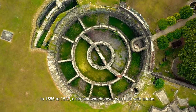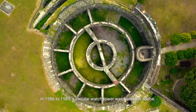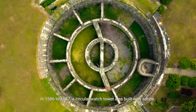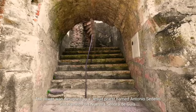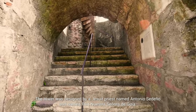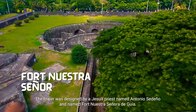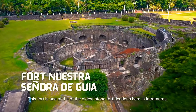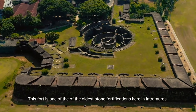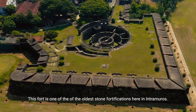In 1586 to 1587, a circular watchtower was built with adobe. The tower was designed by a Jesuit priest named Antonio Sedeño and named Fort Nuestra Señora de Guia. This fort is one of the oldest stone fortifications here in Intramuros.